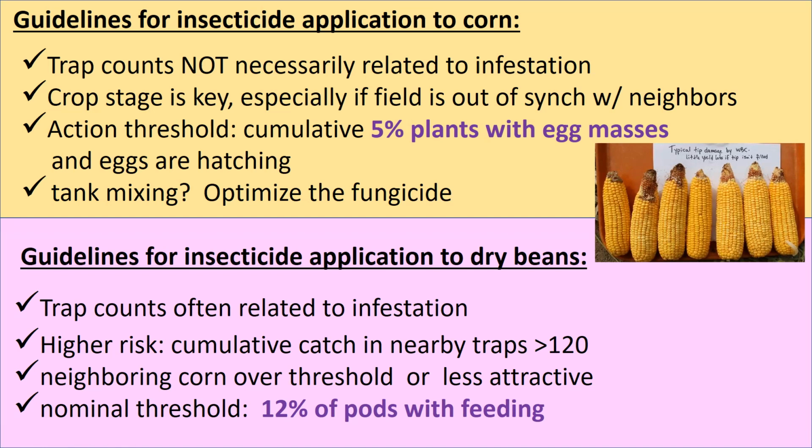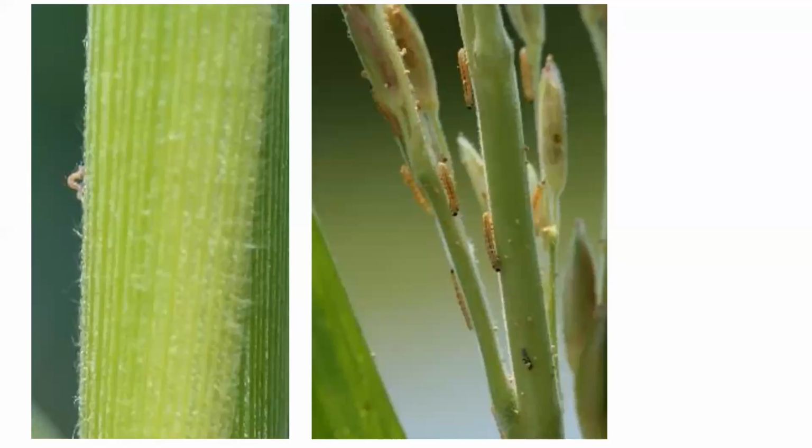If you really want to look at a threshold, we have kind of an action threshold after you reach that 120 or 150 of about 10 to 12% of the pods fed on. But frankly, most people aren't going out there to look at the pods. They're hitting the 120, 150, and then they're spraying in the next week or two, especially if they have potato leafhopper that can double up that spray.